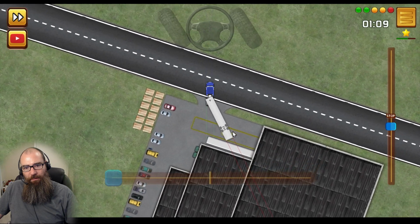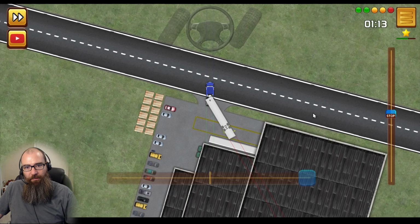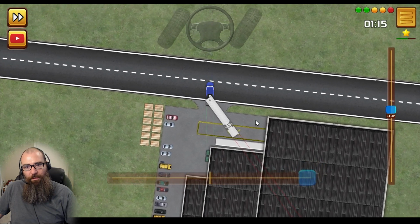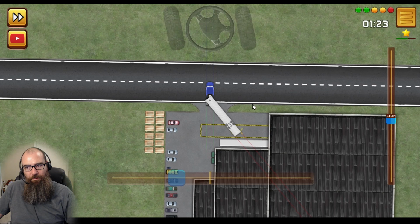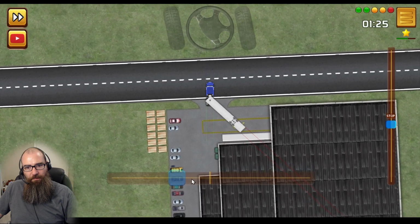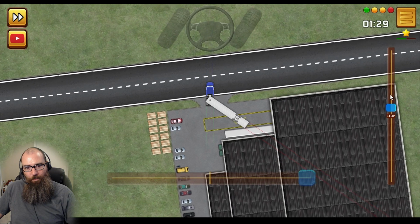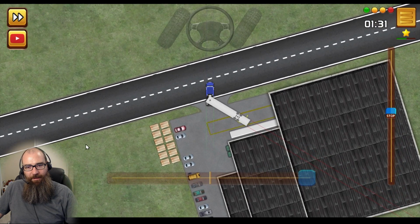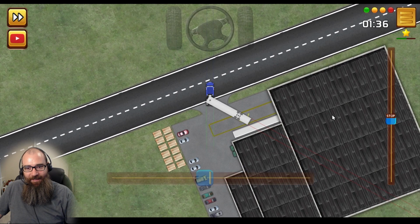There we go. All right, and I can probably start turning it in now as well. Oh, maybe. Maybe not. Okay. So a quick fix. All the way to the right, go forward. It creates a harder jackknife. Actually, I can probably get away with around here. Maybe not. Oh, I hit it. Nobody saw that, did they? Oh my god, I'm messing this up. I did it in one shot a while ago. I did.